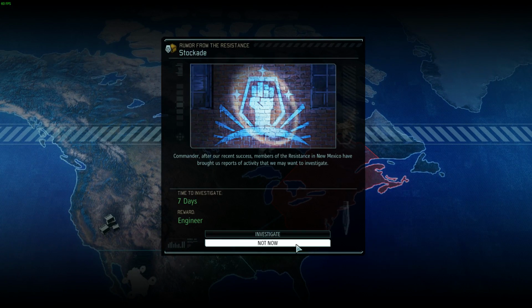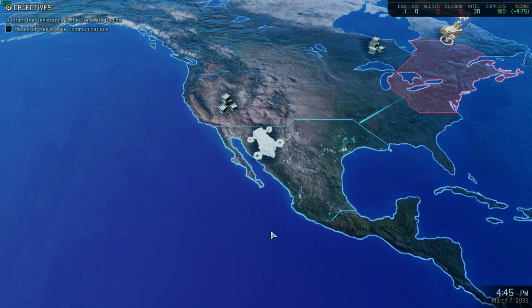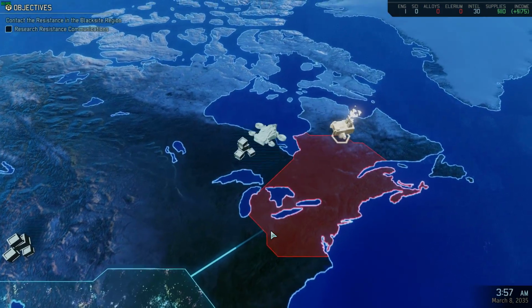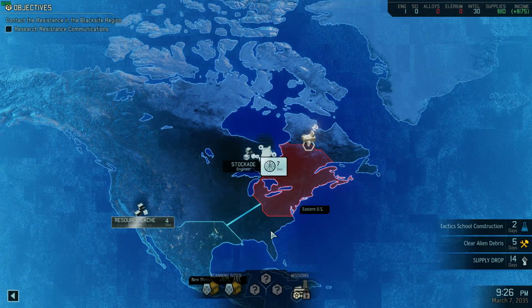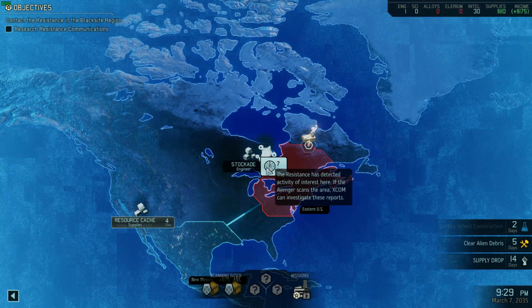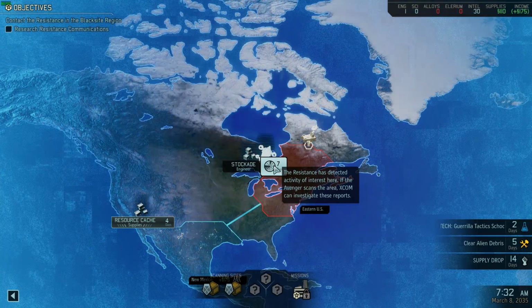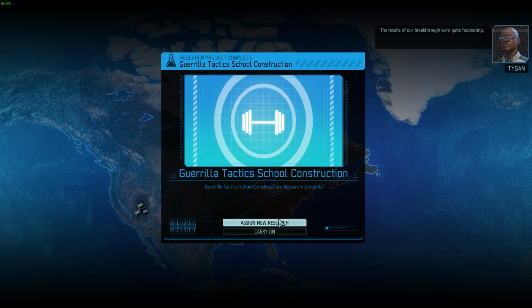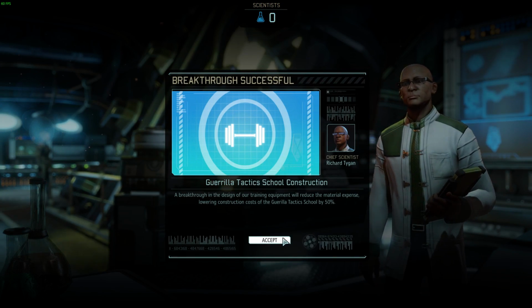Okay, so we can get another engineer, so I'm probably going to go with that first. But back to what I was saying, we're now clearing out more space on the Avenger with the engineer that we got from the last episode. So that means we can build more facilities, so we are going to roll this and try to get this free engineer.